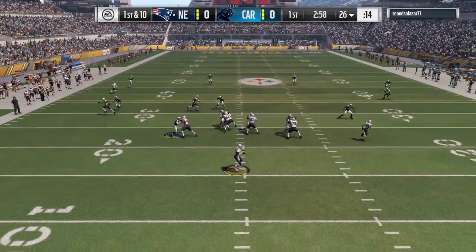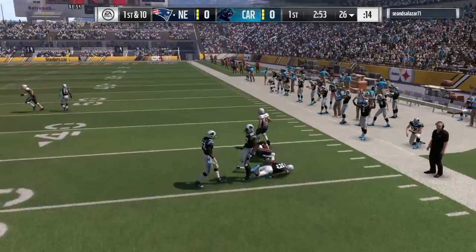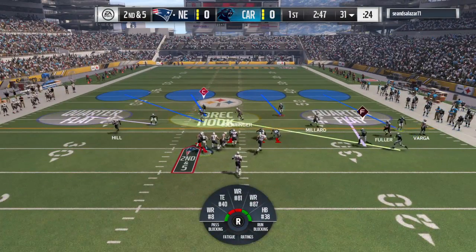Trying to shake off the interception. He'll look to throw. It's complete to Fuller. And they'll take him down at the 31-yard line. Call it a gain of 5, and it'll be second down.